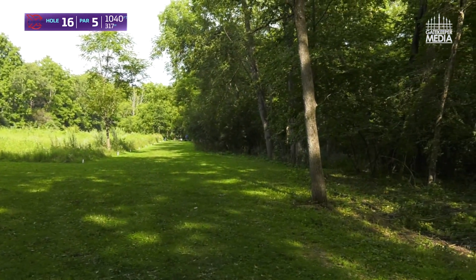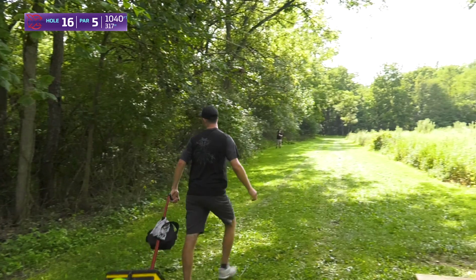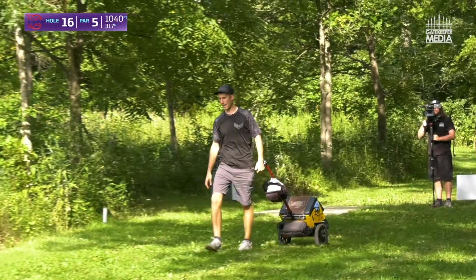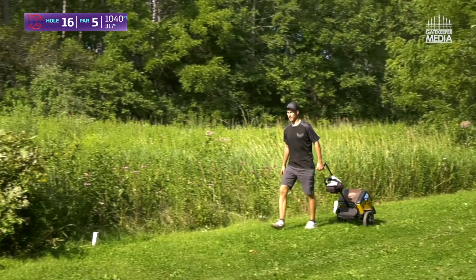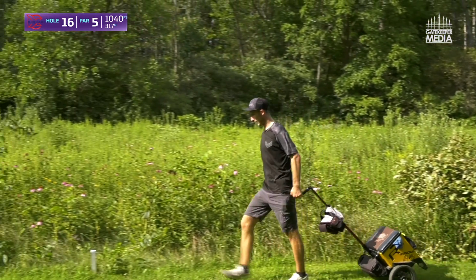Skipped a little left, but that doesn't bother me. I got a sidearm, so it can flex and step out. I like to favor the left-hand side because I can just throw a sidearm through the gap and be totally fine. So overall, I'm fine with that shot. A little left, a little more than I wanted, but I can still salvage and get a 4.